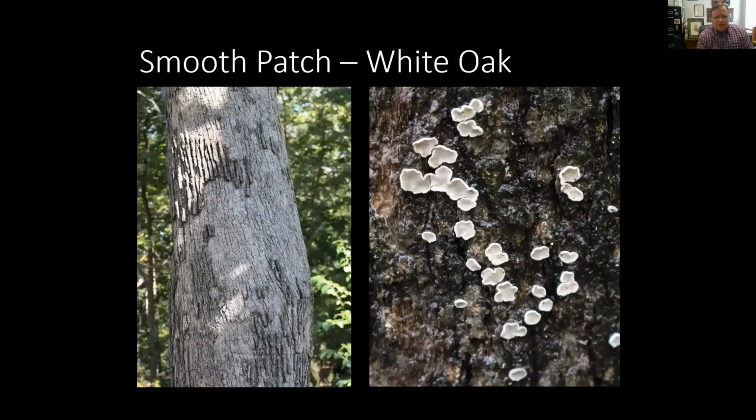So this next disease is something that I'm asked about every year, and actually someone here in Nashville asked me about this yesterday. This is called smooth patch, or white patch. It's a fungal problem. It's not really a disease. What this fungus does, it consumes the bark of the tree, but doesn't really get into the cambium, the living tissue of the tree. So you get these smooth patches where it's consuming the bark, but it's not really causing a lot of harm.